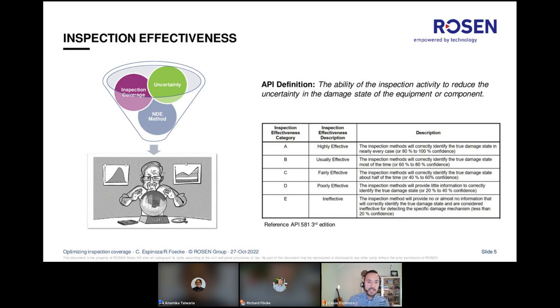So for an inspection to be effective, it needs to target a damage mechanism. Why? Because based on that damage mechanism and the behavior of that damage mechanism, the morphology, I will select the right NDE tool to detect that damage mechanism. So that success is just guaranteed if those elements are included.